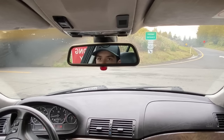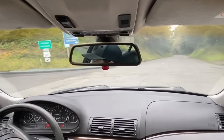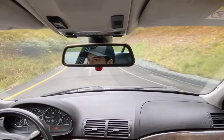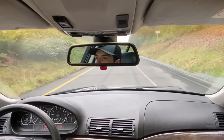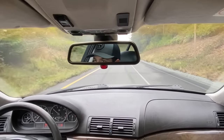She's idling so smooth too, it doesn't even feel like the car's on. Wait for this minivan to get a little bit of lead on us and I'll give her the juice on the on-ramp. Let the trans do all the shifting. See how she does. All right, you guys ready? Here we go.